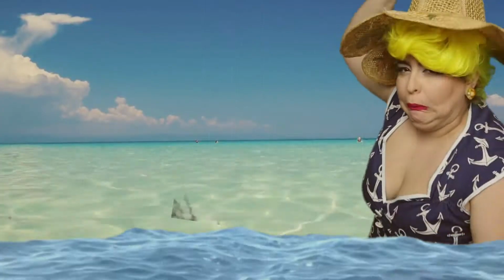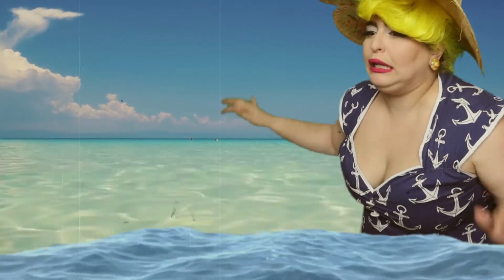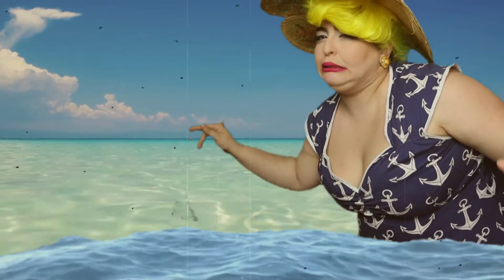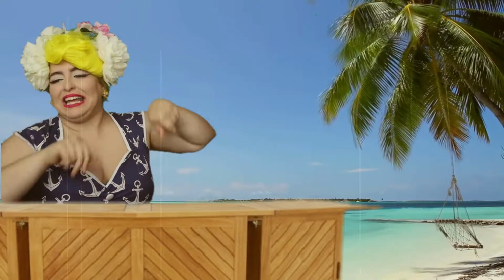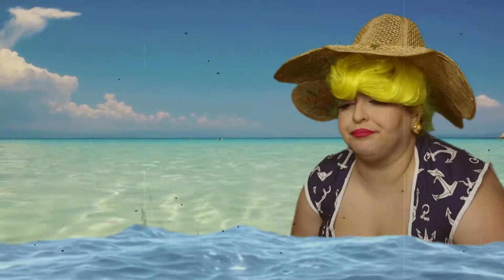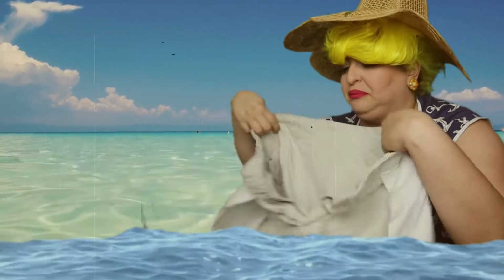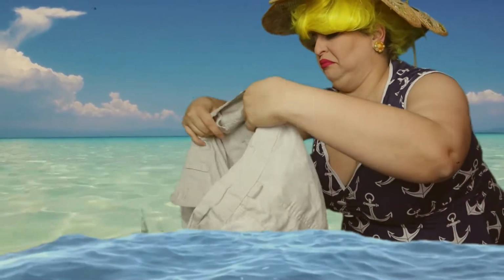So you jump out of your boat and just wobble in and get your pants all wet and your money all wet. And you're at the Soggy Dollar Bar in the Virgin Islands. Now you see, it's called the Soggy Dollar Bar because your dollars get soggy.